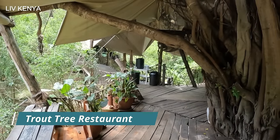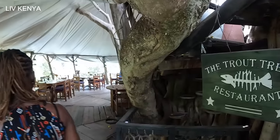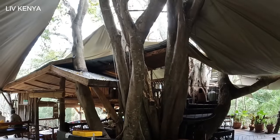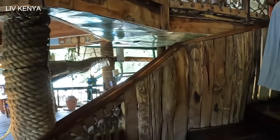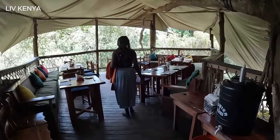Literally on a tree. See, the place is literally on a tree. Look at this. That's how it is. This place is called Trout Tree Restaurant. And it's literally a restaurant on a tree and they serve trout.